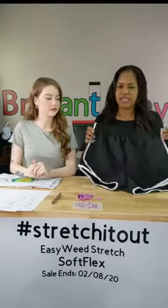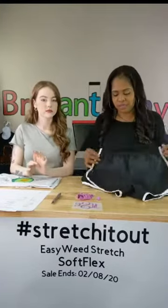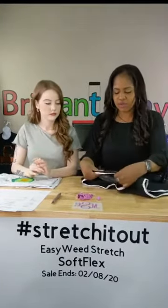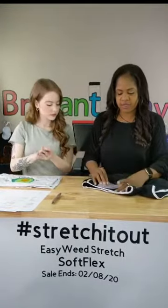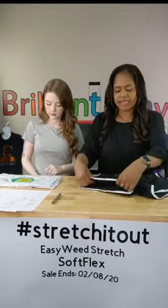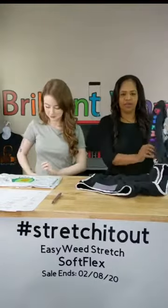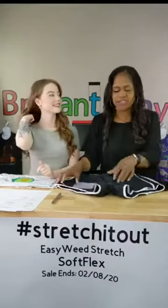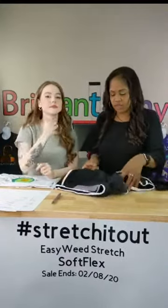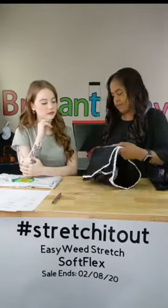These are just the regular jogging, running shorts, but we wanted to show you that Easyweed Stretch works great on polyester as well. So if you've got anything like this, to go with our little workout tank, if you've got some polyester running shorts, Easyweed Stretch is a great vinyl to apply to.